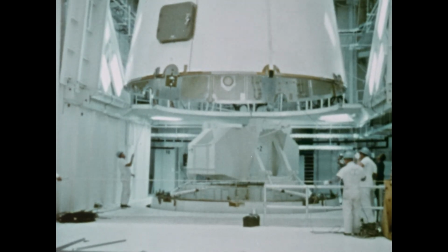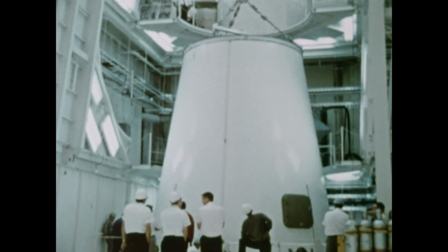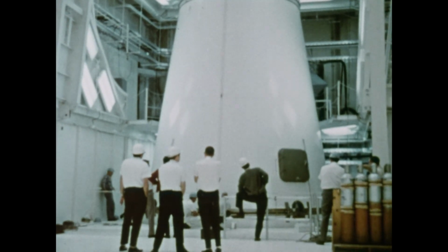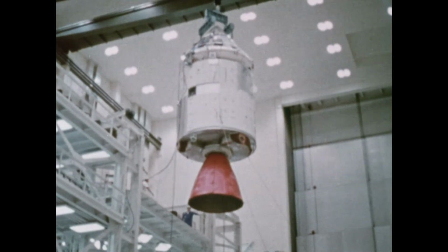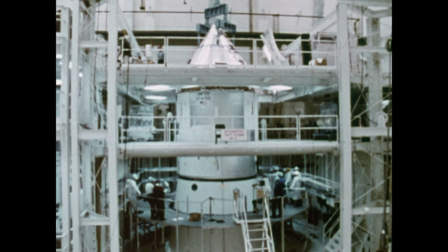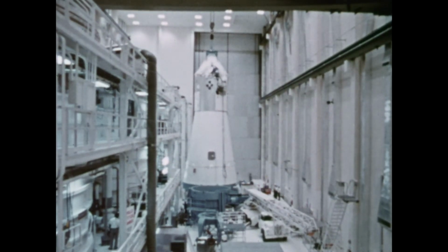The lunar module fits into an adapter unit, which acts as a protective shield and supports the other spacecraft modules. Next, the command and service modules are positioned on the adapter. More tests of the fully assembled spacecraft follow. The testing doesn't end there.